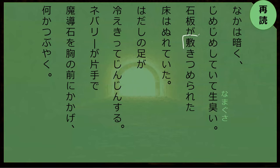And what does shikitsumerareta mean? That it was covered up with. Perfect. How do you read this word? It is sekiban. Perfect. And how about dim? Akaraku. Your first guess was really close. It was ku, but it's rai. Kuraku. Right.